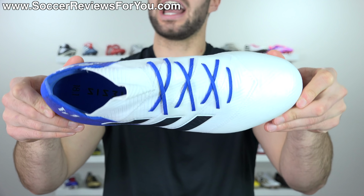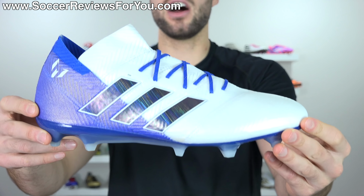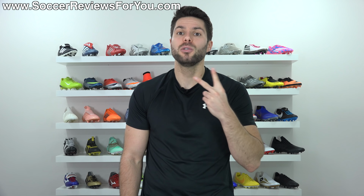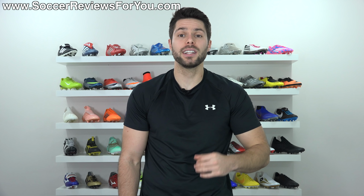But as a whole, I actually really like the Messi variation of the Nemeziz this time around. And honestly, if this was my option to wear as a boot for the entire season, I would not be unhappy about it. Which brings us to the 2 spot, my second favorite Adidas boot that I would also consider to be their most underrated top-end model.